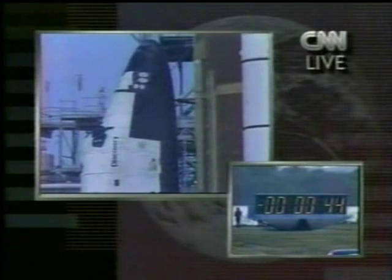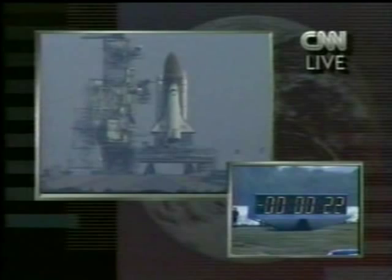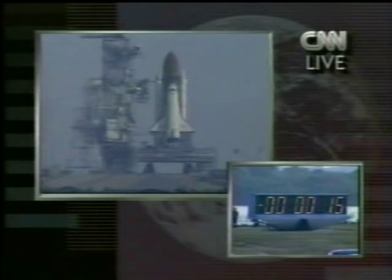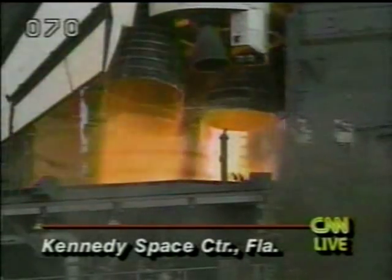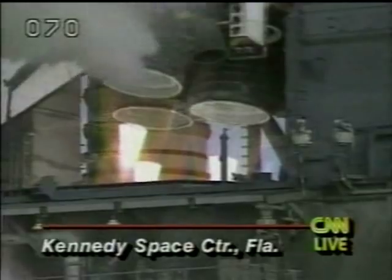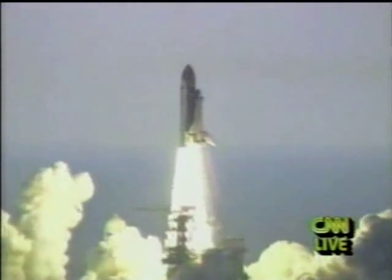T-minus 45 seconds. Coming up for a go for auto sequence start. We have a go for auto sequence start. Discovery's four onboard computers have primary control of all the vehicle's critical functions. 20. T-minus 15 seconds. 11. 10. 9. 8. 7. We have a go for main engine start. 4. 3. 2. 1. 0. And liftoff. Liftoff of the Space Shuttle Discovery on a 7-day mission for the Department of Defense.